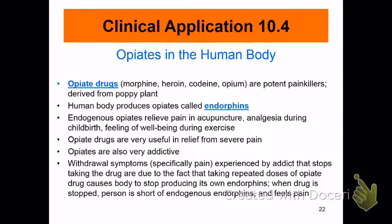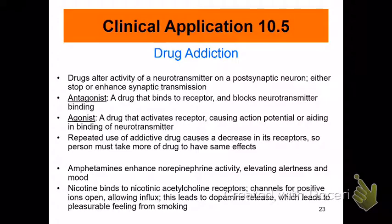Okay, so what do the opiates do to the human body? We know that they're addictive, right? People have addictions to these drugs, morphine, heroin, codeine, opium, but they're painkillers, and you have to be really careful as we take them, because you get that high, that sense of happiness, and people become addicted. Drug addictions. And so just read through that. Interesting.